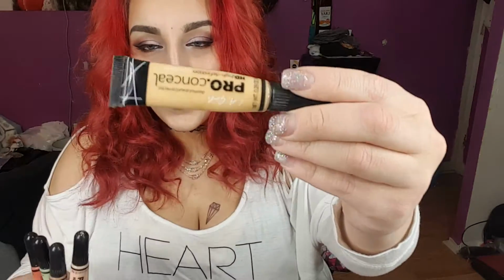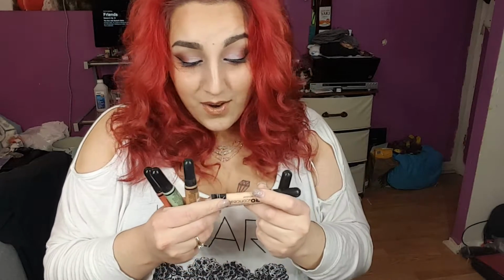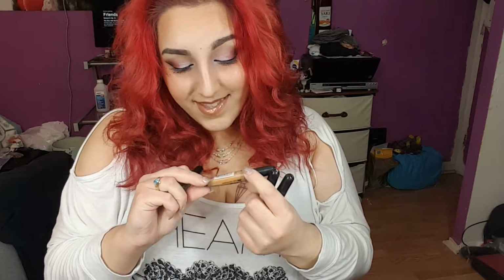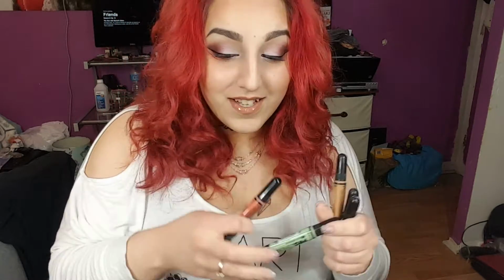It wasn't about that. But I'm going to show you guys a couple things that a lot of people use. I recently just made this my kick: these LA Girl color correcting pro concealers. I've got the yellow, the natural, this fawn for my contouring, and the green one. All this color correcting, I'm all about it.